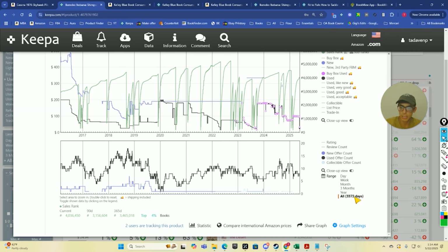Again, expand historical selling data, go back in time. It's a book that sells infrequently but consistently. It sells every single year a couple times, and plenty of times where this book has sold for well above what today's price is at.